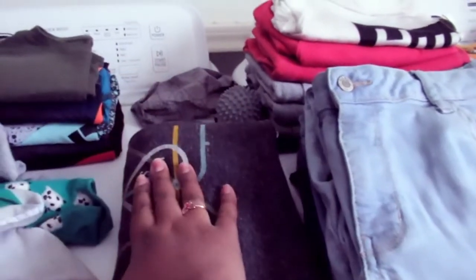in my work bag. But yeah, I have my pants, and if you guys notice, I do color coordinate everything. So I have my pants from darks to lightest, my shirts from dark to lightest, undies, same way.